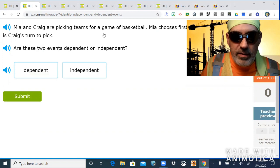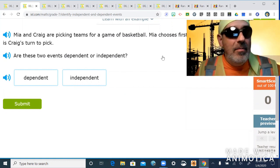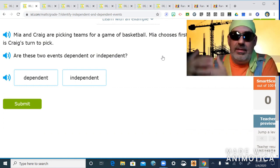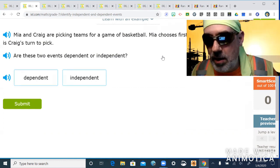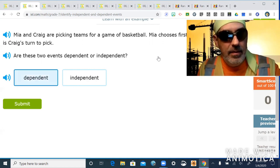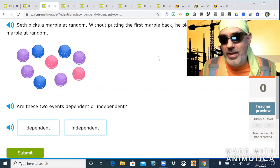All right, now I got to move. This thing is always in the way. All right. There's Mia again. Hey, Mia. Mia and Craig are picking teams for a basketball game. Mia chooses first, then it's Craig's turn to pick. Okay, we talked about that. If she picks somebody, that person is no longer there. I mean, I know she picked me. I'm the tallest. I dunk on all y'all. Okay, I'll block every shot. I'm sorry we didn't get to do that this year. All right. So that's going to be dependent. Awesome. Some people already did this today because the video wasn't posted yet, so it was really easy.